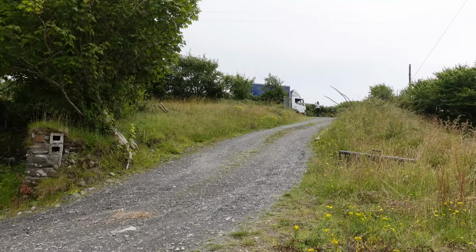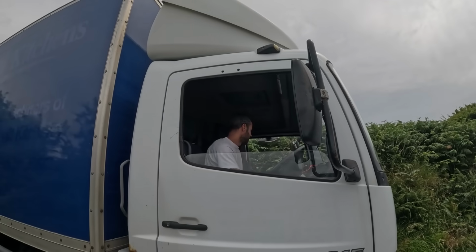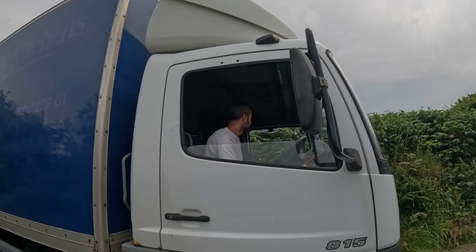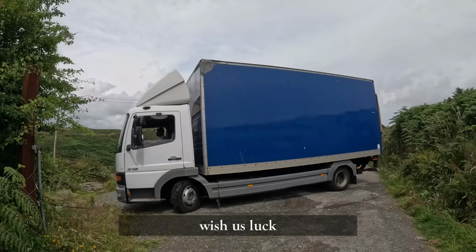Okay, this is where things get really tense. How do you feel? Might die. Please don't die. Trying to bring more than 7 tons on wheels down this almost vertical incline without crashing or flying off the ledge at the end. Wish us luck.